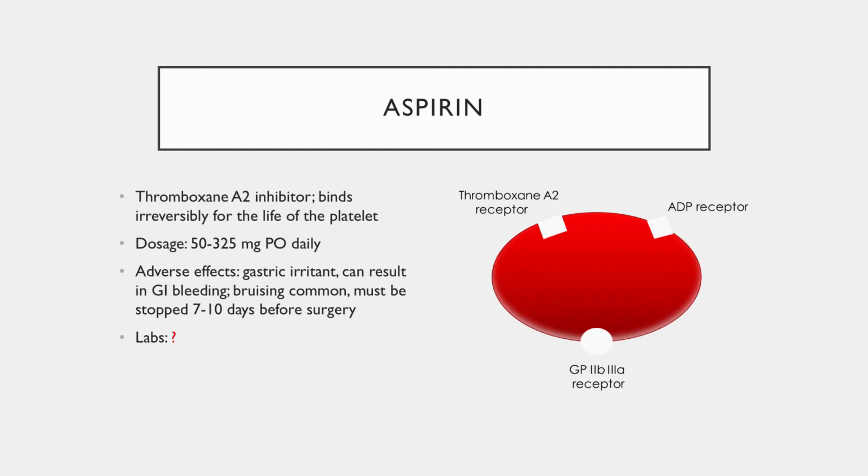It's not important that you understand the thromboxane A2 and the ADP receptor and the glycoprotein 2B3A receptor and what's all special about them. It doesn't matter. As far as we're concerned, they're just 3 different receptors. And so aspirin, as I said earlier, works on that thromboxane A2. Again, unimportant. I just want you to have a frame of reference to understand that that's a different site of action than PLAVIX is. The dosage for aspirin is somewhere between 50 and 325 milligrams daily, usually.